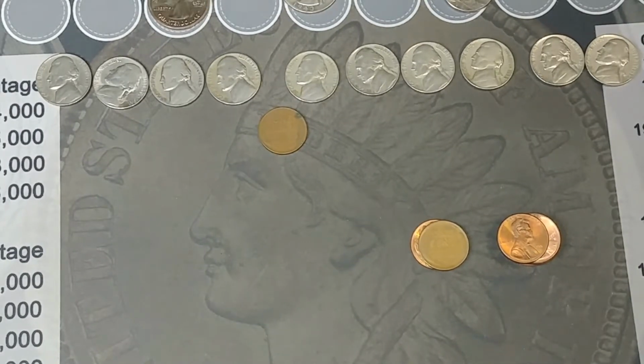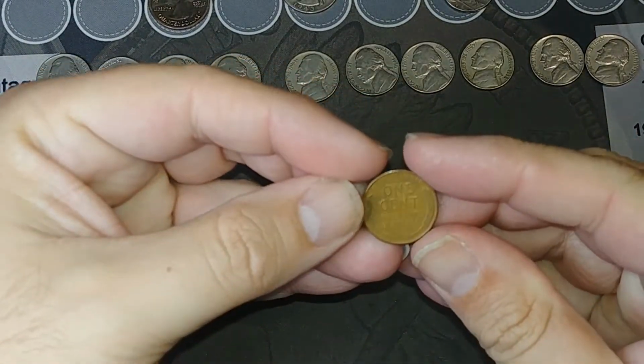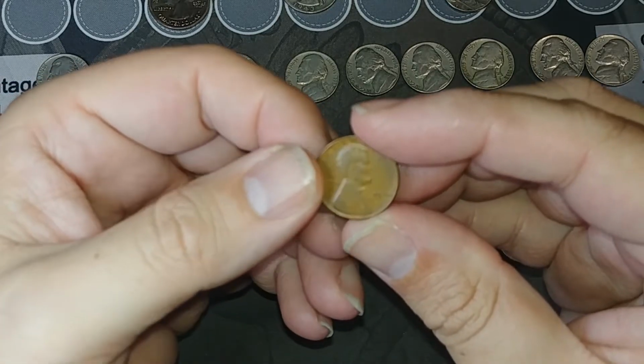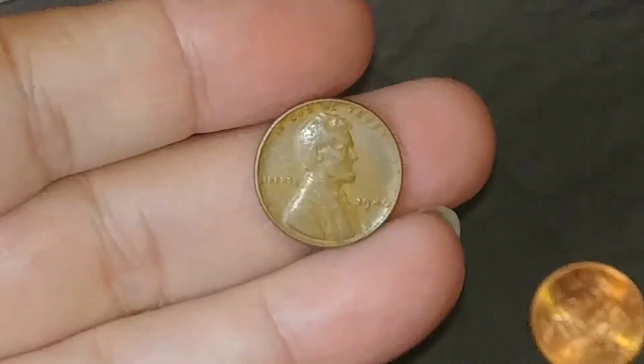Okay, I'm on the last roll of the customer wrapped rolls, and I did get another Wheatie. Looks somewhat old, so I'm hoping it is. Probably in the 40s, I'm going to guess. Yep. 1940 exactly, if I'm reading that right.